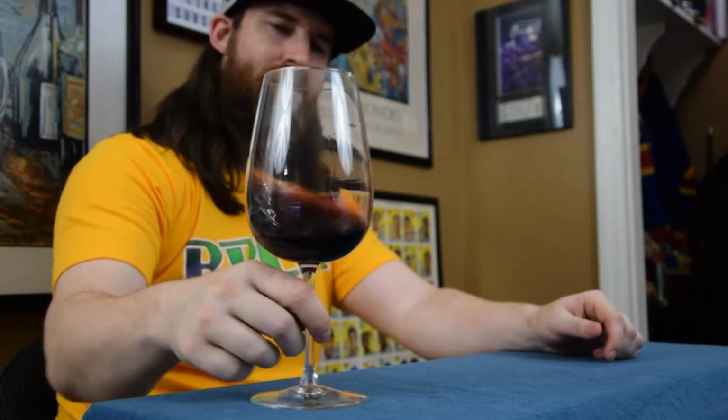That's the first thing we're looking for with Cabernet. I'm looking for it to be a deep dark purple, and this is nice. It smells pretty good. These have been open for about 20 minutes, so this is right out of the bottle.